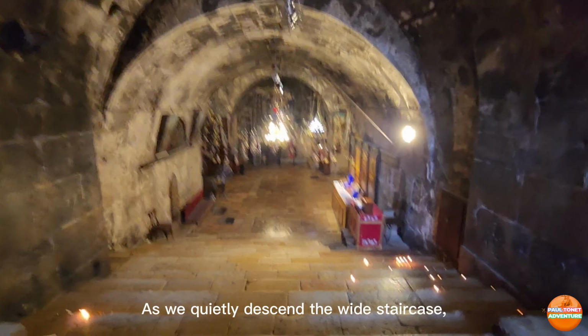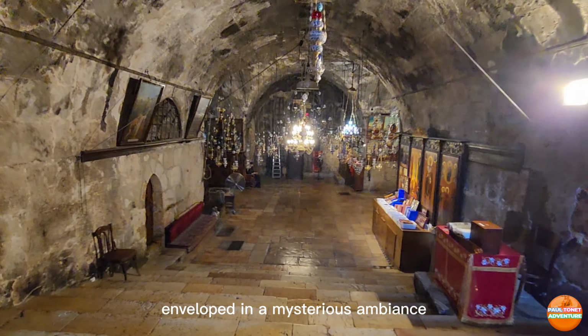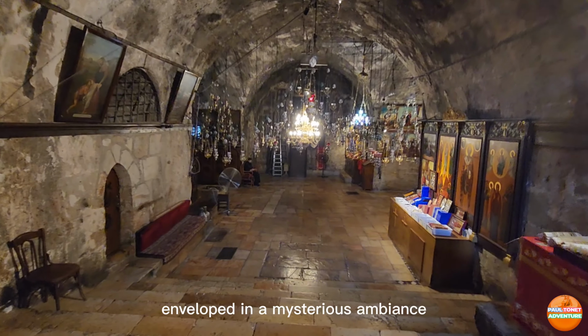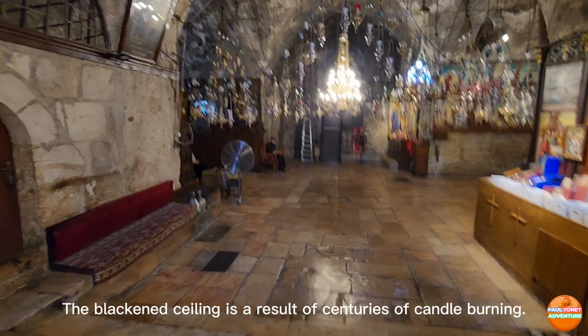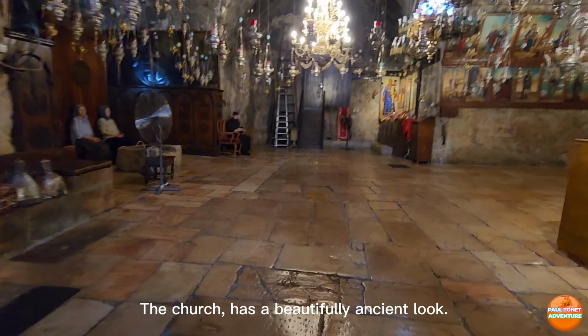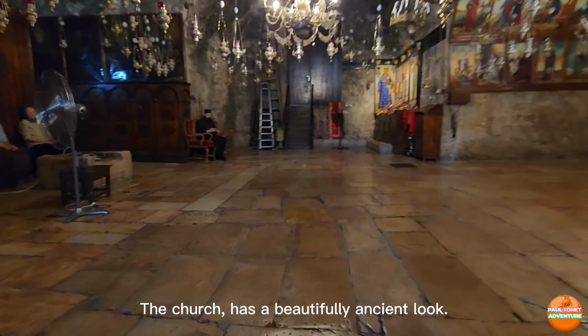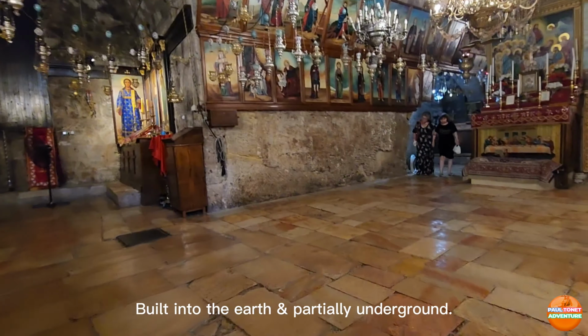As we quietly descend the wide staircase, we find ourselves in a dimly lit church, enveloped in a mysterious ambience created by the deep black hue of the ceiling. The blackened ceiling is a result of centuries of candle burning. The church has a beautifully ancient look, built into the earth and partially underground.